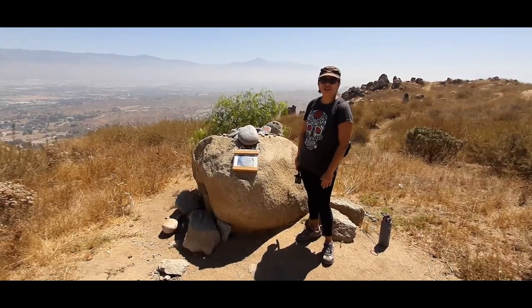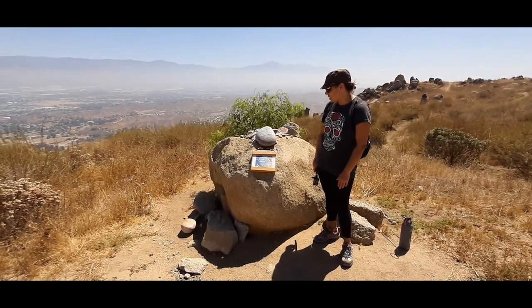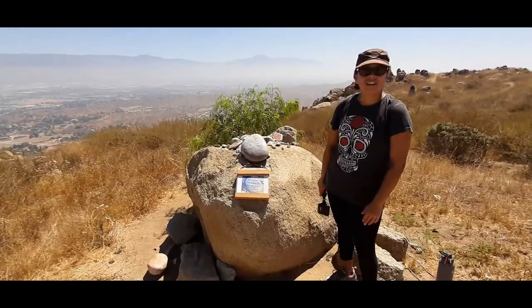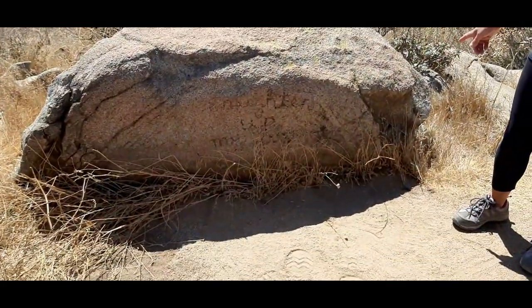And at the top of Blue Mountain, you'll see a memorial to Ralph Granillo, the legend of Blue Mountain. Looks like he lived a good life climbing this mountain. What do we think?